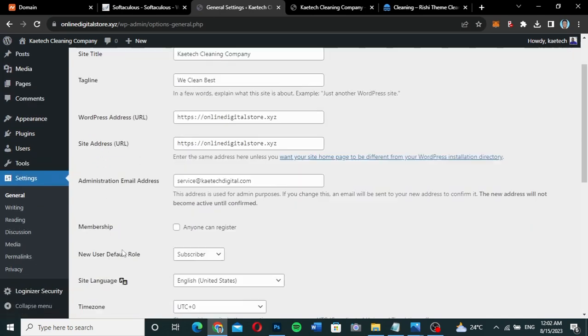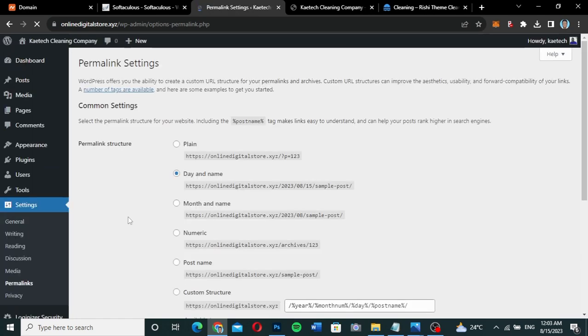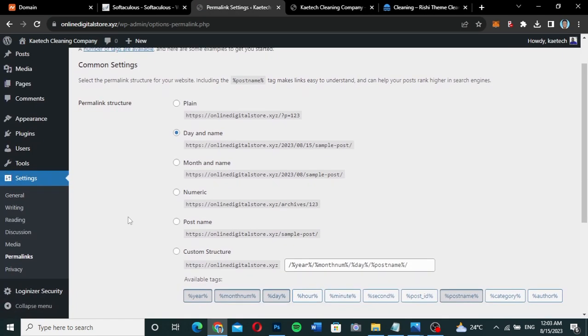So now that we've saved our settings, I'm going to go straight to permalinks over here and change my permalink structure. I don't want it to be day and name. I want it to be post name, meaning my website name / the page name or the post name. That is exactly what I want.